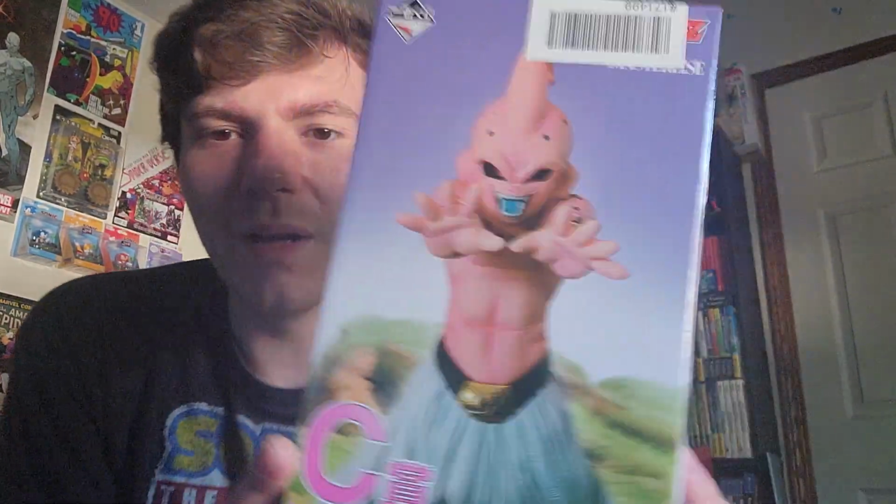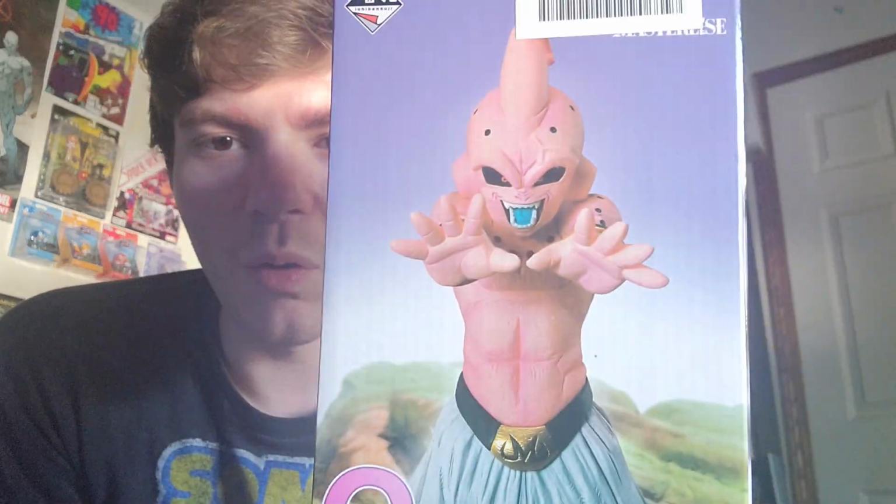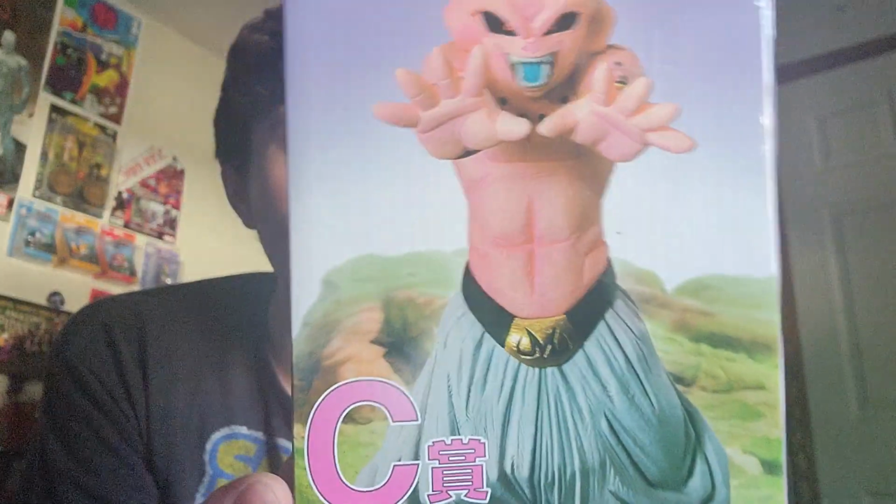And then this was the coolest one, besides the Ginyu one, but Boo. Look how cool he is. He's the biggest one out of all these, at least tallness-wise. But yeah, he's Ichiban Kuji. He's the letter C, which is weird because this seems like it would be a higher up one, because from A to like F, I think is the range that it goes. So kind of curious what the A prize was for this line. I don't really know exactly. So really cool to have that.